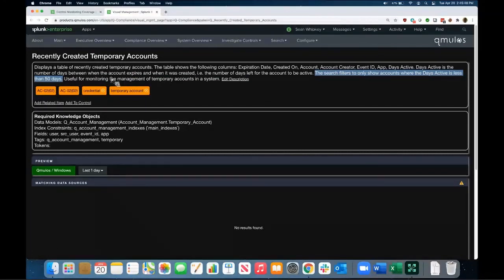So we're looking for these temporary accounts. And what I'm looking at is the data models. Which data models am I looking at? I'm looking at my Q account management data model. Which indexes am I looking in? We've got our indexes alias to the main indexes, which is a number of other indexes inside of there. That's part of the configuration of Q Compliance, is defining which indexes you look in. What fields am I looking for? And then finally, what tags I'm looking for.